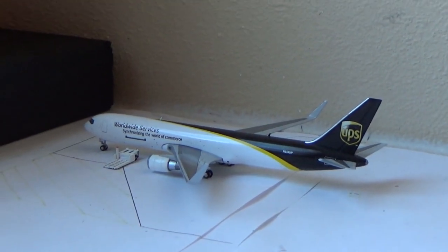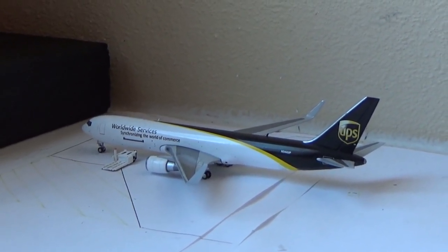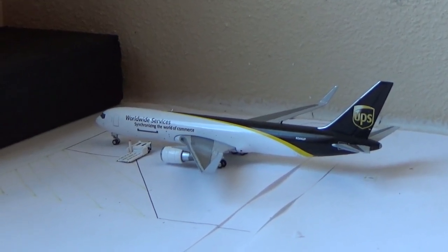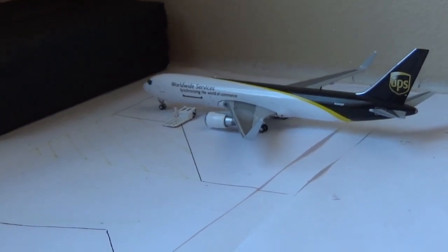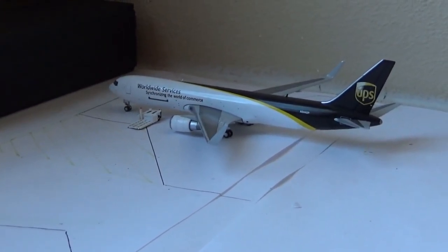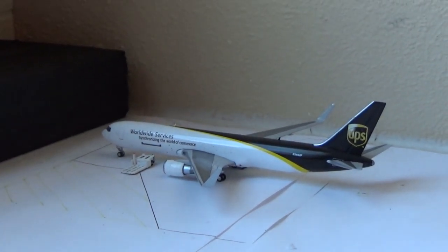Currently getting some cargo loaded up. Here we have a UPS Boeing 767-300 freighter, and he's getting cargo on board. He's off to Louisville today. The afternoon flight's the 767. I'll try to get the flight number quickly here. Actually, there is a morning flight. This is for Saturday, February 1st, but it'll do.